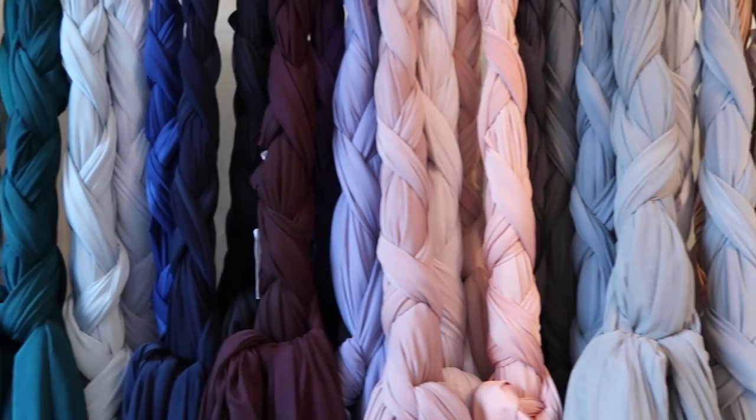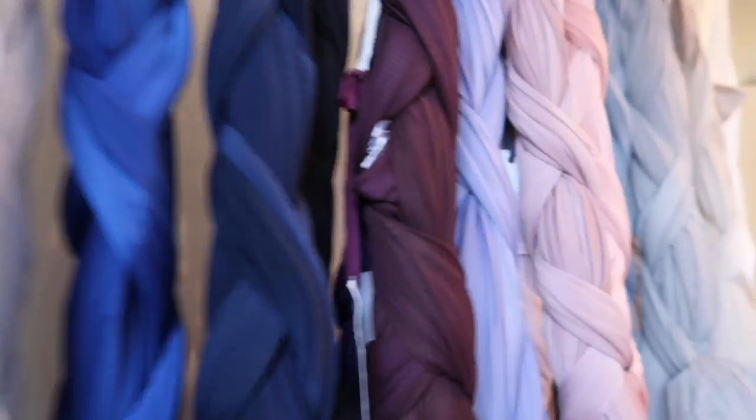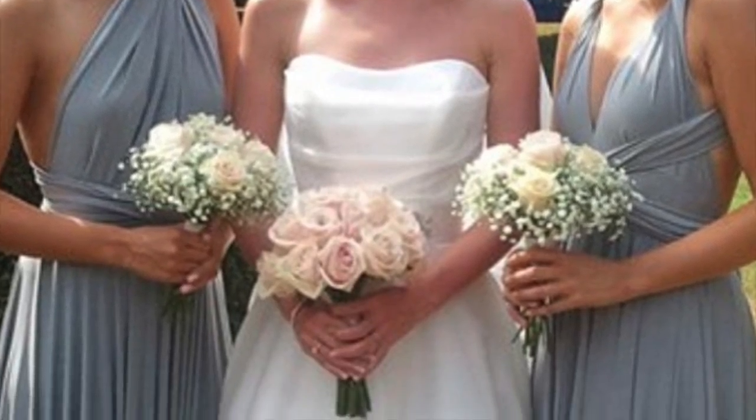That's sort of like the blushes and the really soft grey tones, and they're really a popular choice amongst brides because then with the flowers and everything you can really create some lovely contrasts. Yeah. Since we had the lovely Molly King on Saturdays as well in our platinum ball gown, which is super, super exciting. She did look beautiful.